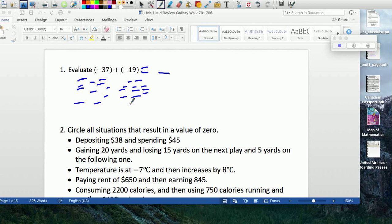Remember, don't confuse this with multiplication where a negative times a negative is positive. Here I'm adding, I'm joining together these two groups. So I know my answer is going to be negative, so let me just join these two groups. 16 plus 56, so I'm going to have a bunch of negatives, in this case, negative 56.